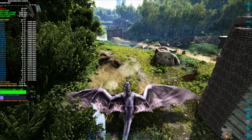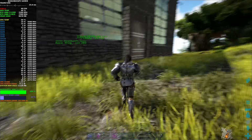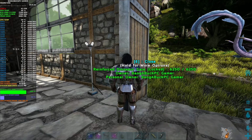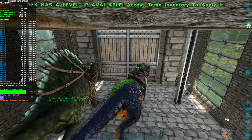Yes, it has perks like real-time ray tracing with RTX support, but that's not for everyone, so it all depends on what you want from your GPU and what resolution you want to play at. I feel that the RX 5700 XT is a bit of a mixed bag.